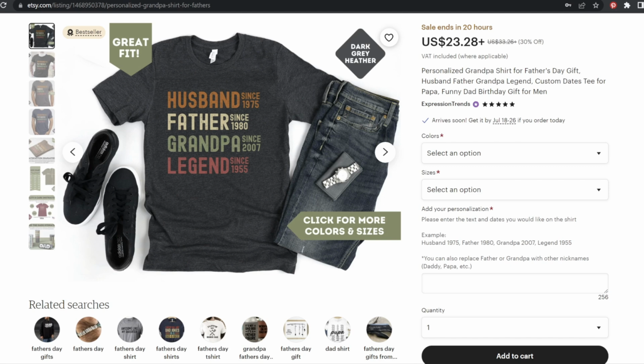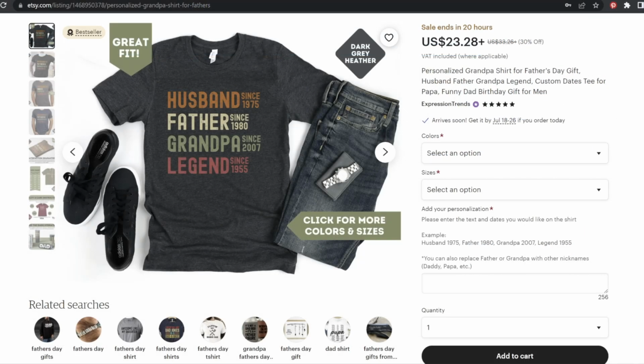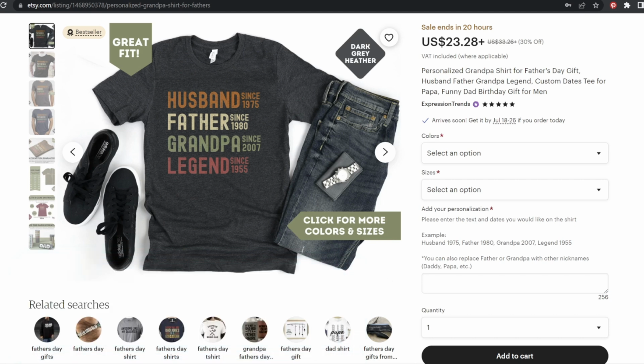Now, it is technically personalized. However, the design is very streamlined. So when someone orders this, all the seller has to do is change these dates right here. Easy peasy. Etsy puts this price at approximately $27. It sells 767 times a month and brings in about $19,337 a month. This listing is only 2 months old. So they would have put it up right around Father's Day. The store is 5 years old, so it is an established store and they know what they're doing. So great to look at for competitor research.